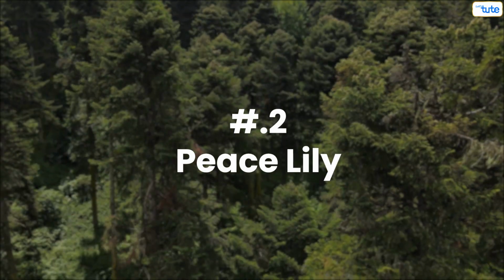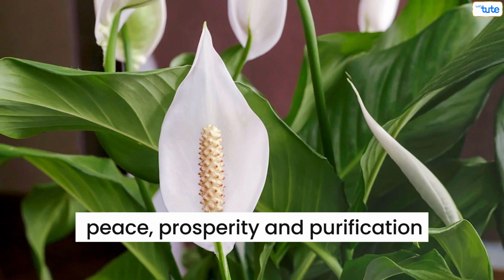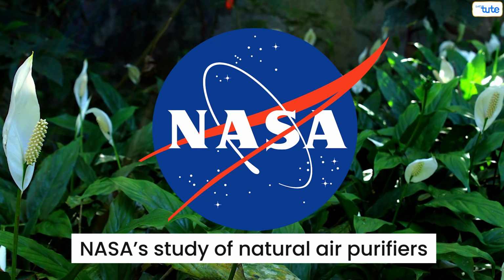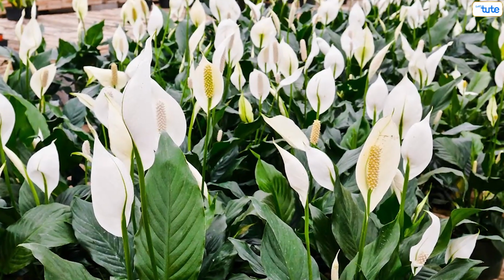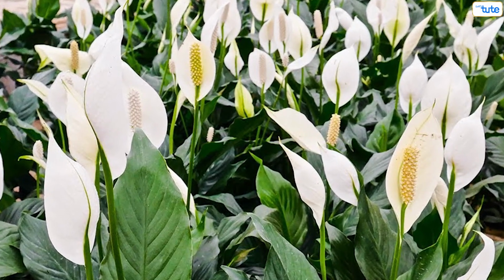Number 2. Peace lily. As the name suggests, peace lilies symbolize peace, prosperity and purification. The plant is listed in NASA's study of natural air purifiers. This plant removes harmful toxins like ammonia and many other pollutants from the air.